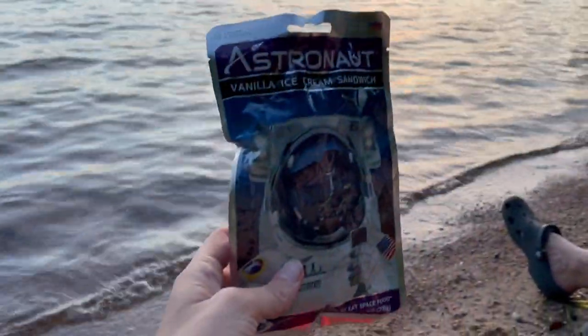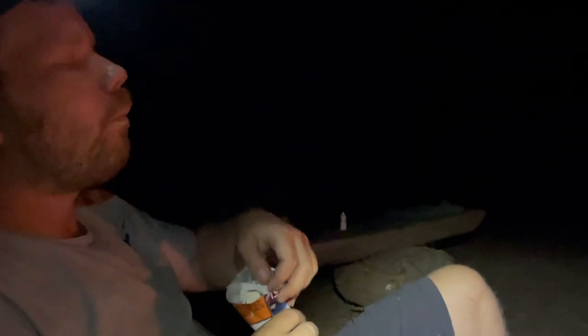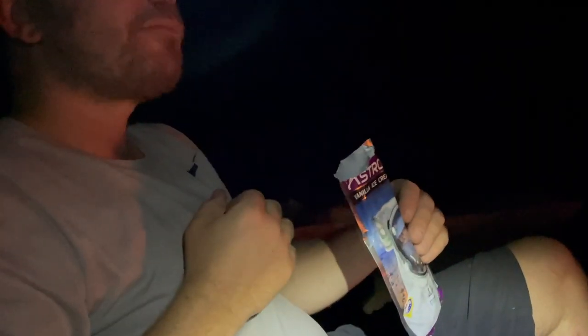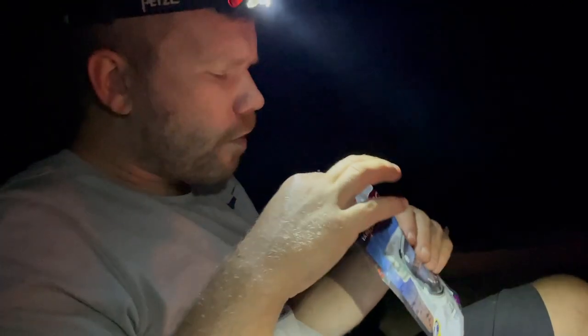We have astronaut ice cream to eat for dessert that we've never tried before. Yeah. It looks kind of like an Oreo or something. And? Mmm. It tastes almost like ice cream, except it's not cold, but it's good. Really? So, thumbs up for the astronaut ice cream?